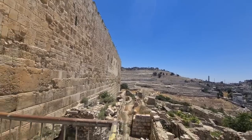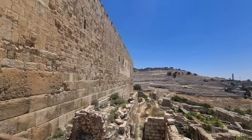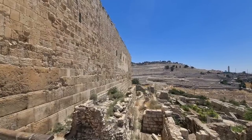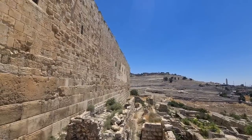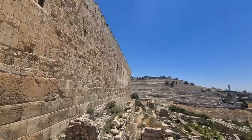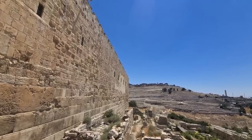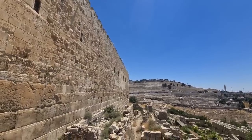If we will continue to the corner of the southern wall and the eastern wall, you can see the corner. Above it, that's where the devil tried Jesus. He tried it twice, in Jericho and once here. He told him, jump, if you believe in God, he will catch you. And he said, I'm not trying God.